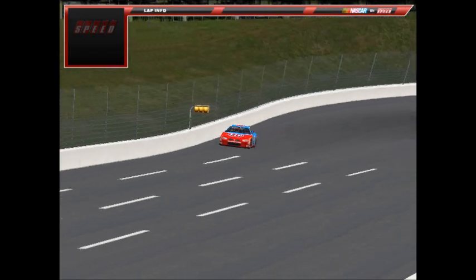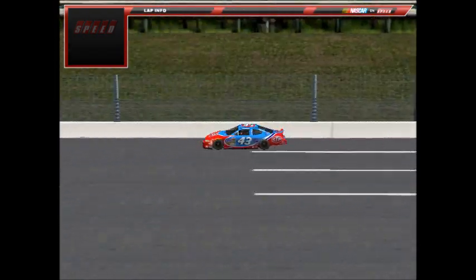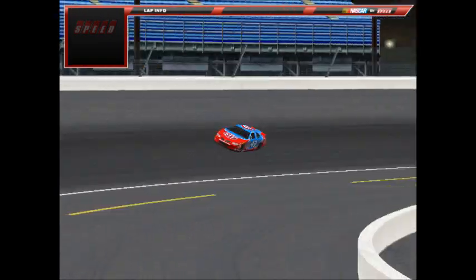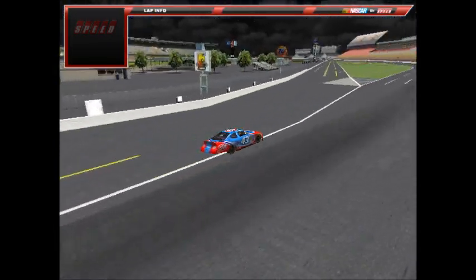Becker off turn number 2, the STP Pontiac, out in the King Richard Petty colors on that machine as he goes through turns 3 and 4. Here he comes off turn number 4, and he'll make his way onto pit road. Let's see what happens here.